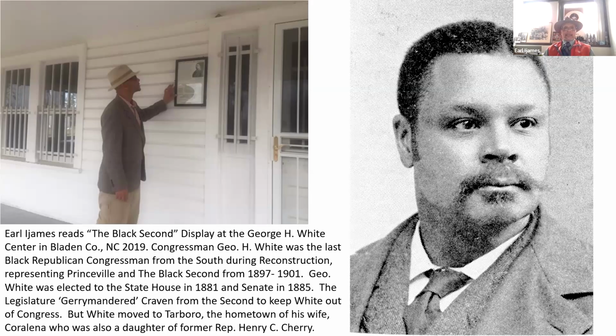And one of them is representing the Black Second that White represented between 1897 and 1901. And he was, as again, elected to the state house in 1881 and 1885. The legislature gerrymandered Craven from the second congressional district in the 1870s. And as I mentioned, White, as it turned out, serendipitously married Cora Lena Cherry, the daughter of Henry Cherry, the old Republican boss from the early Black Republicans, and moved to Tarboro and the Princeville area. And as fate would have it, would again be eligible and run and indeed serve the second Black congressional district of the state of North Carolina, in the 55th Congress of the United States.